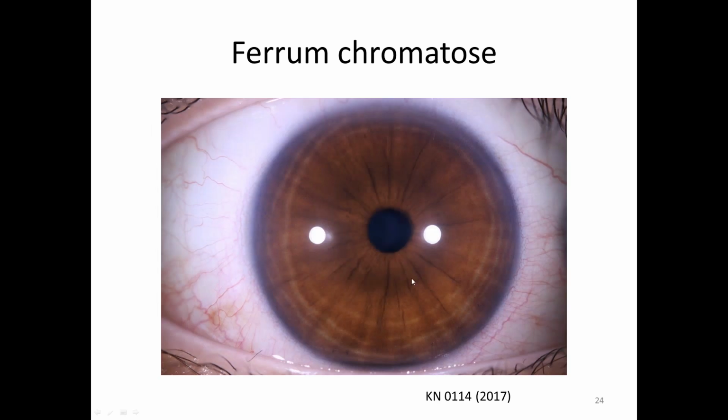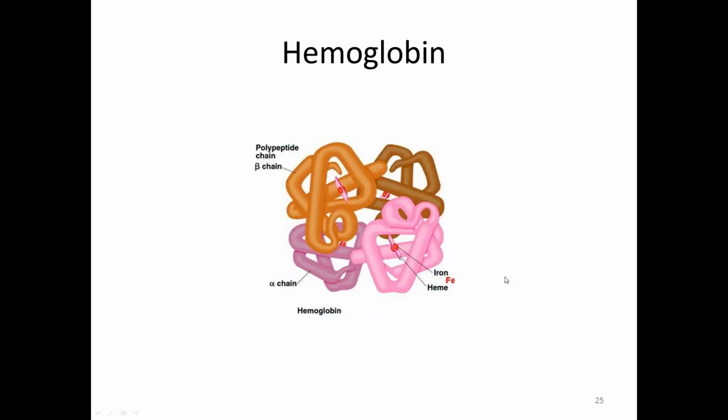Here we have another one that has ferrum chromatose. We can see a little less of the tiger striping in the eye, but we do have it in here. And so we're going to ask all of those liver questions. Now, we talked a little bit earlier about all of the jobs that the liver does, and hemoglobin is an excellent example of how important the liver is.